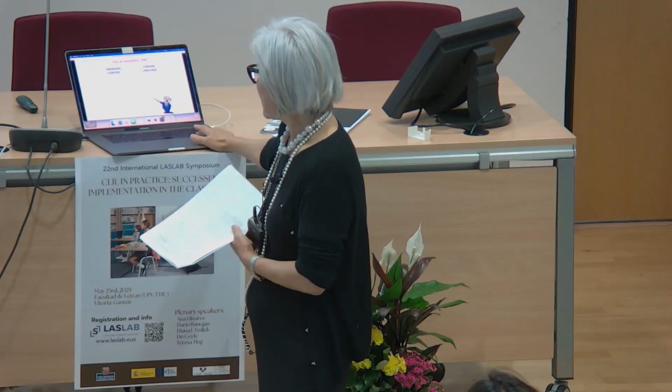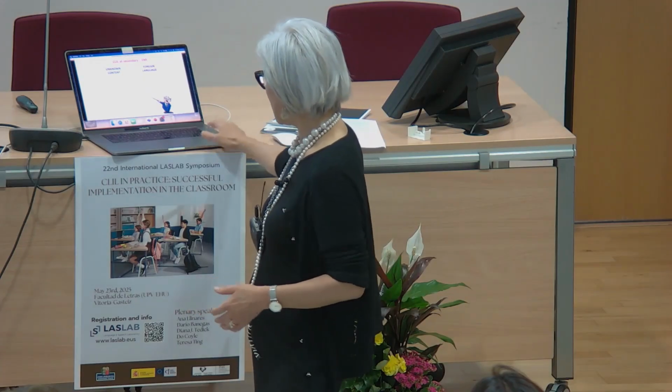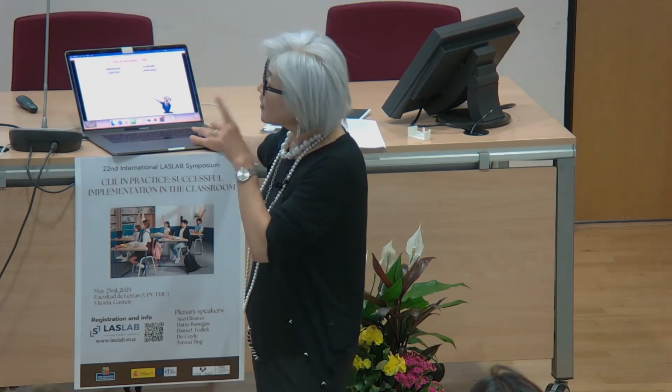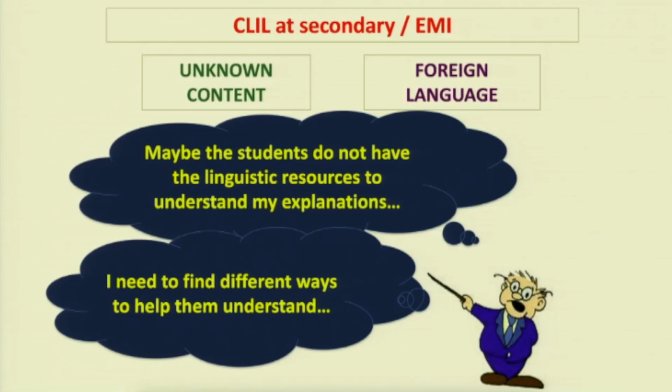Now, of course, with CLIL at secondary and also EMI, because I also deal with EMI professors at the university, we're dealing with unknown content and a foreign language. So the teachers who have a heart say, maybe the students don't have the linguistic resources to understand me when I just explain. So I need to find different ways to help them understand.